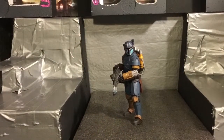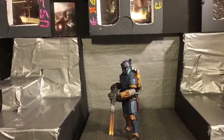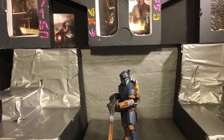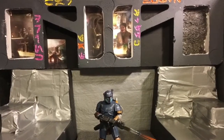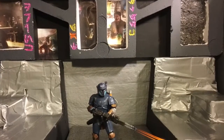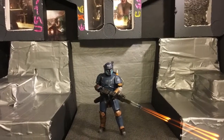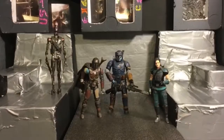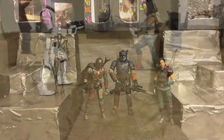Another character and surprise figure from the show was the Heavy Infantry Mandalorian figure. Very awesome figure with jetpack, heavy gun, accessories, very posable figure. One of my favorite figures of the year. Absolutely awesome. After seeing that amazing scene from, I believe, the second episode it was, or maybe the third episode, just an awesome, awesome figure. Very happy to have it.